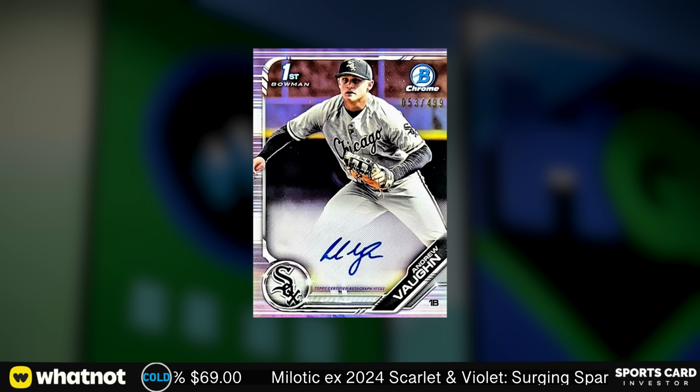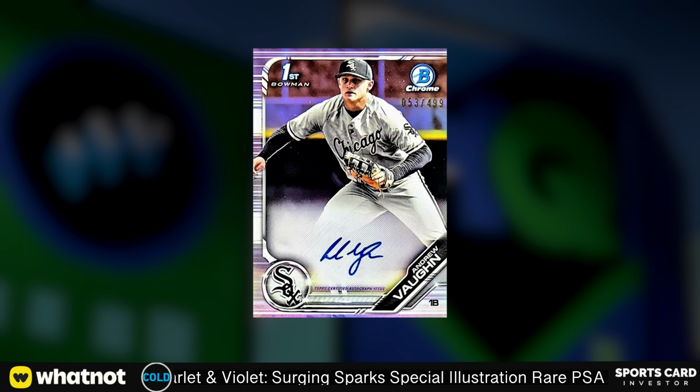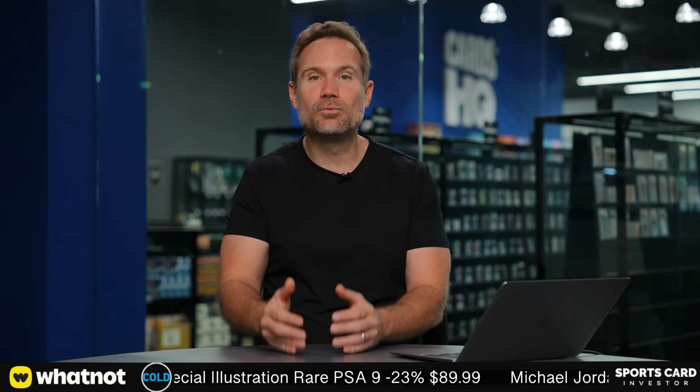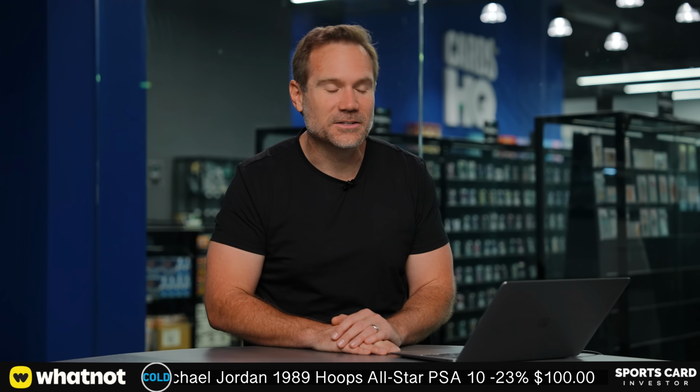Now, this is a lot different than how he started his season. Early in this season with the White Sox, he was struggling, even spent some time in AAA. But since getting to the Brewers, Andrew Vaughn has been on fire. And his cards, they have been on fire as well. Let's take a look here in Market Movers at some of those cards.